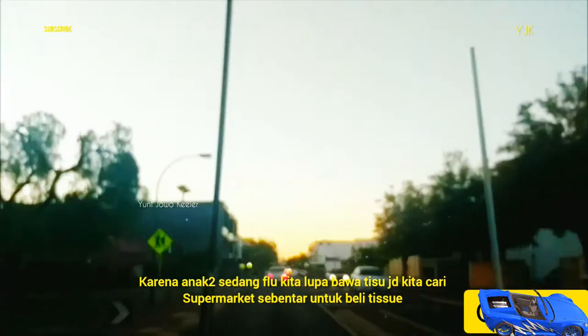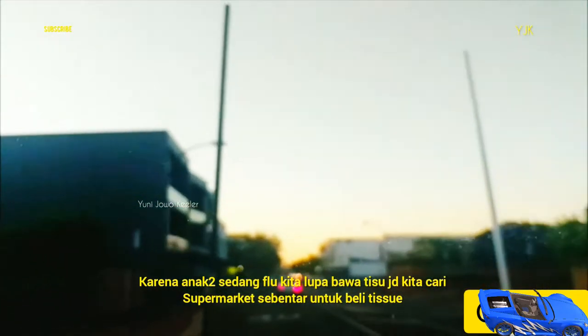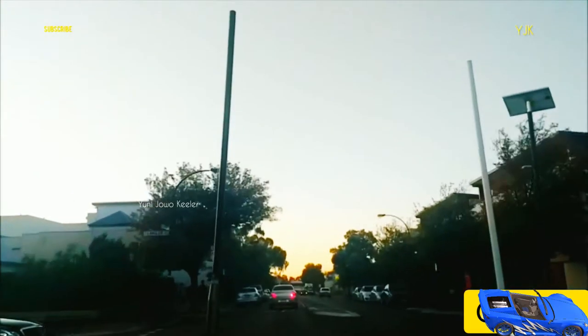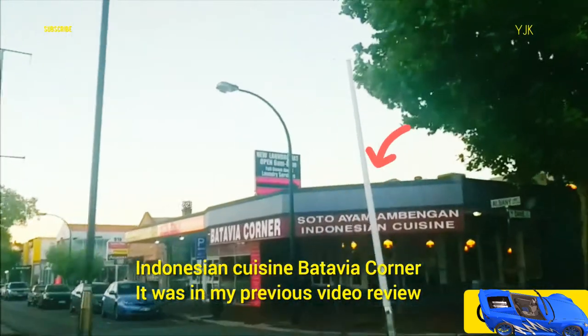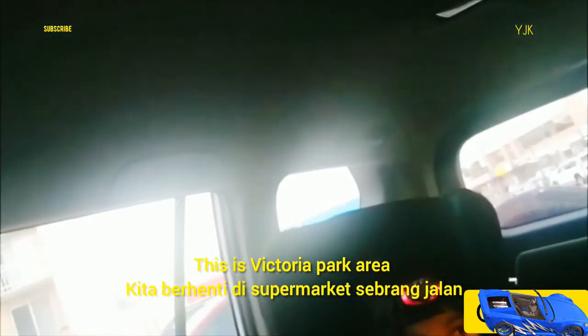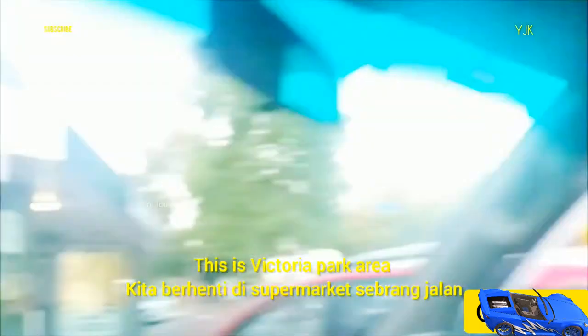So we need to find a small supermarket to buy tissue, because my kids have a cold because of the icy pole that they had. That's Indonesian cuisine. But we don't go there, next time maybe. We go to that place to find the tissue. Minimark. So we are in Victoria Park.